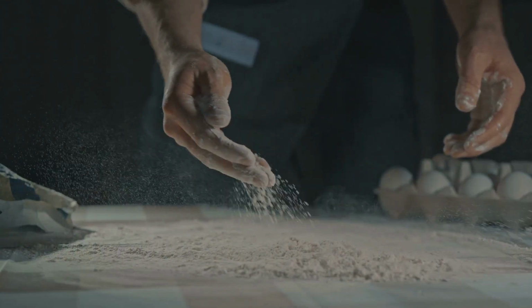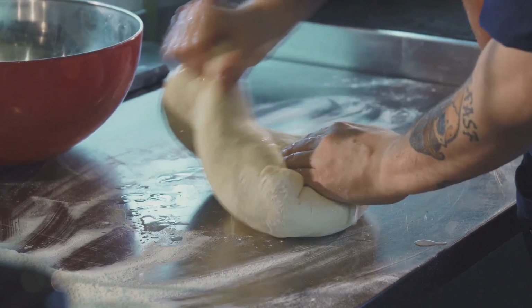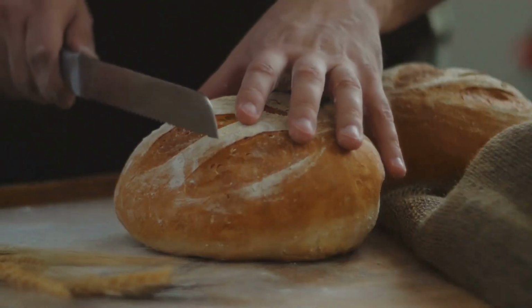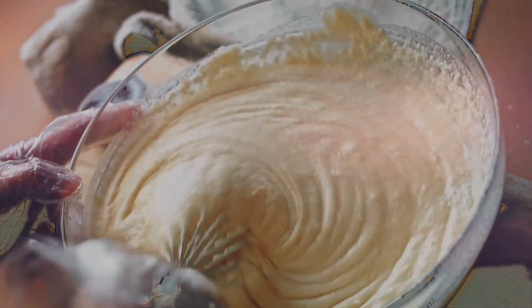Section 7. Flour Faux Pas, Avoiding Baking Blunders. Even seasoned bakers make mistakes, but let's try to avoid some common flour-related blunders, shall we? First on the list, don't overmix. Overmixing develops too much gluten, resulting in tough, chewy baked goods. Mix until the ingredients are just combined, especially when working with cake batters.